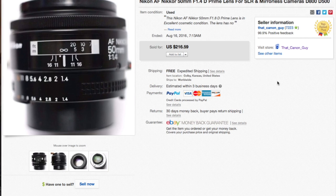This is a Nikon AF Nikkor 50mm lens, 1.4. We pick up a lot of lenses. We sell a lot of lenses. This is a nice one. This is a decent one.